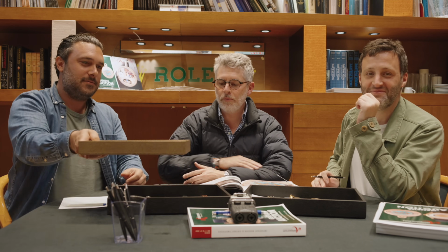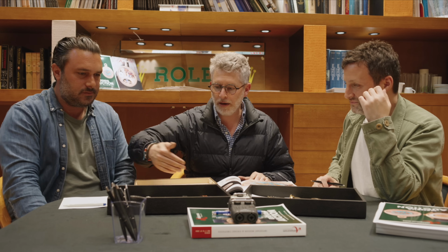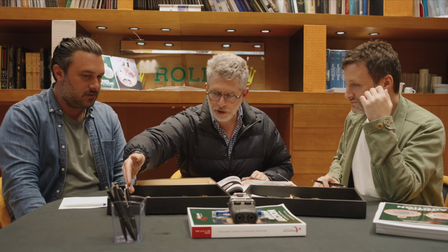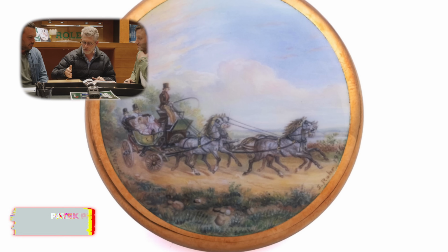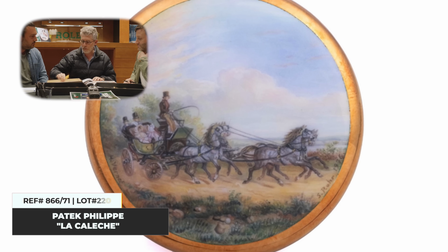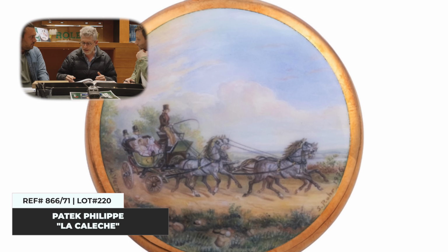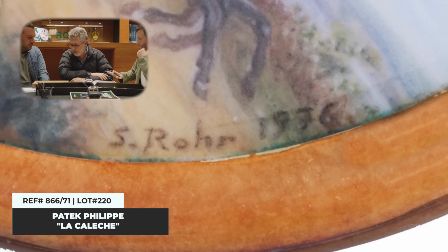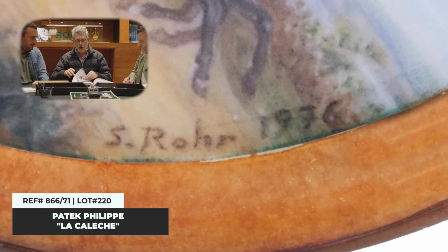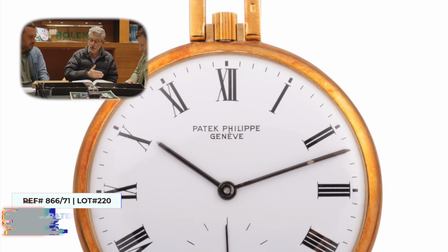Just the last lot. We wanted to cover it because it was interesting to compare the techniques between the initial world time that we know, and then the work by one of the most famous enamel artists ever, Suzanne Rohr. Every Patek collector knows her name. She worked for Patek Philippe for over 30 years. She did nothing but these enamel scenes. Basically, what's interesting is that every single scene that she did was a unique scene. She worked for 30 years.